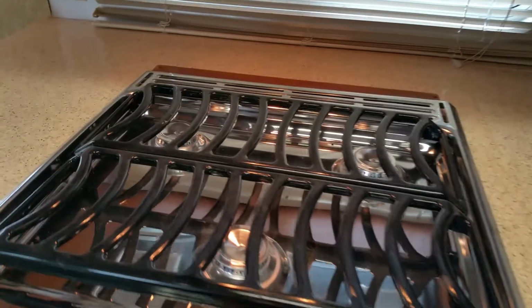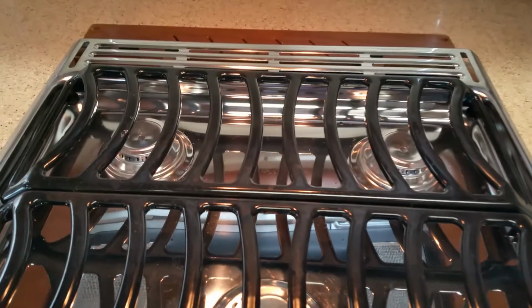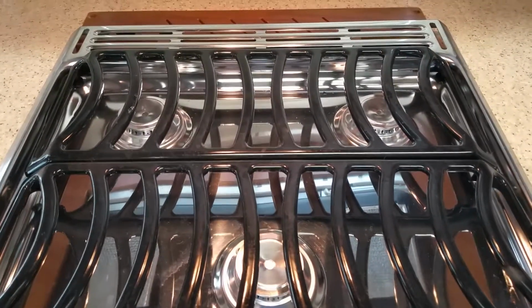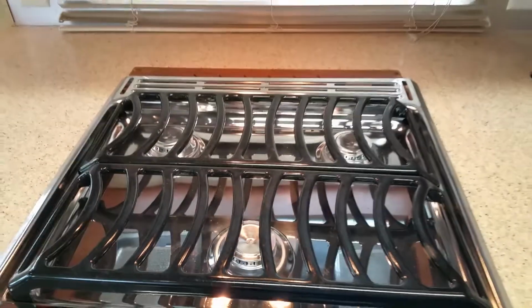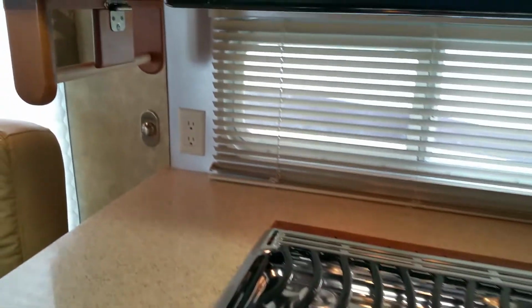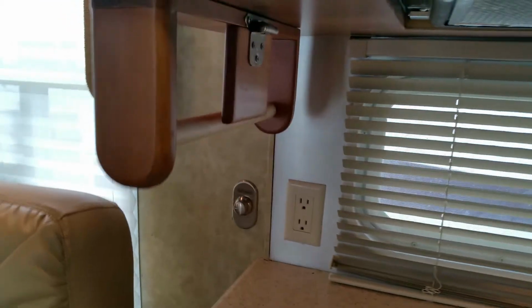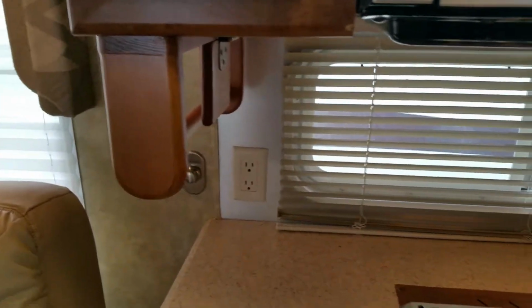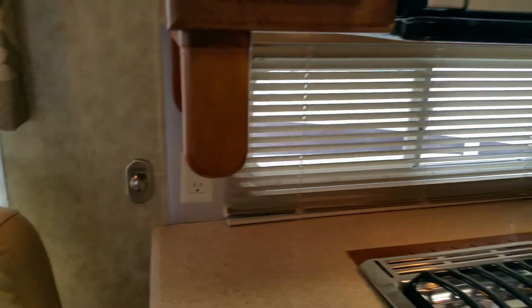Right here you have spice racks. Here, this is incredible. Look at these. It's a little dusty, we need to wipe it down, but it looks like it's almost never been cooked on. These are still very clean. Right here you have a paper towel holder, and look, they even put a little thing right there so it holds it in place while you're driving, so it doesn't unwind on you, or, you know, easier to rip.